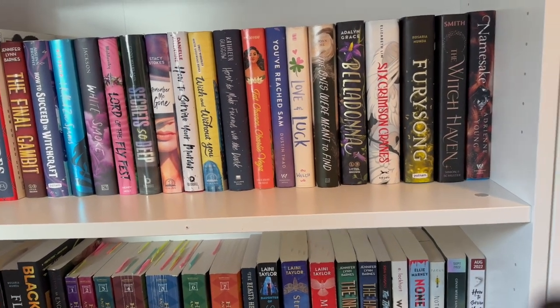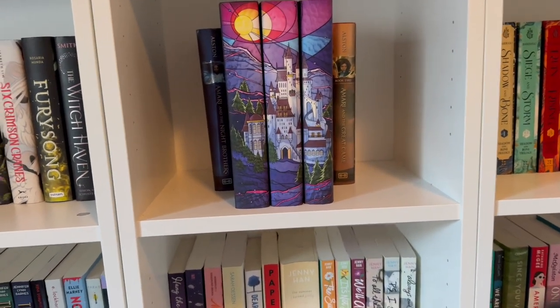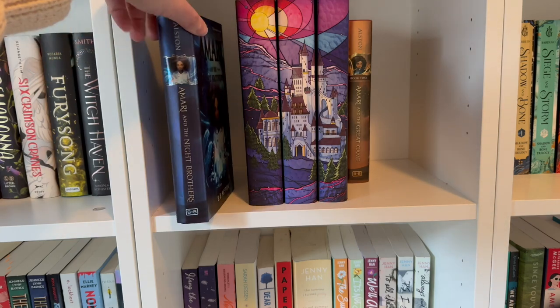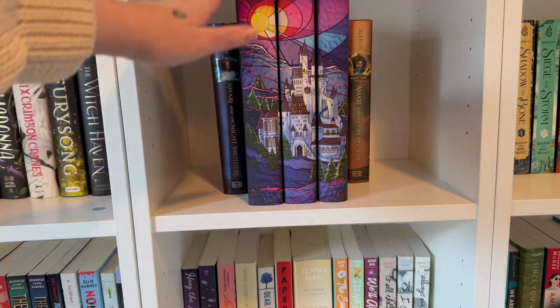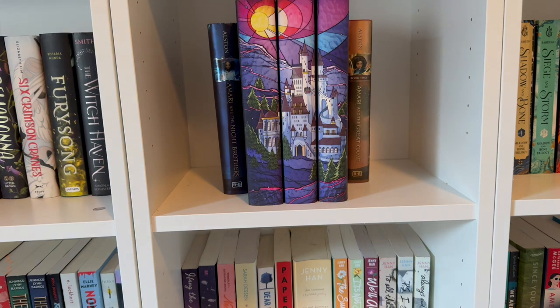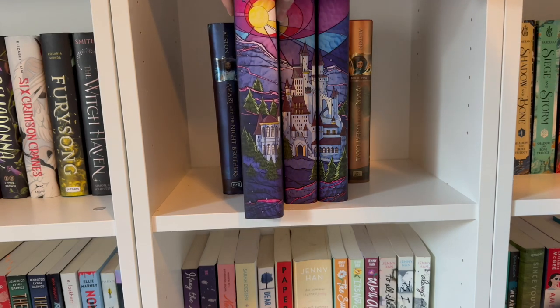All right, moving on. So this shelf, I only have two middle grades that are hardcover, and that is Amari and the Night Brothers and Amari and the Great Game. Now, I didn't know where to put them, so I put them here. We have these stunning dust jackets from the Cursebreaker series. I get so many questions on this set. I don't think you can get these anymore.